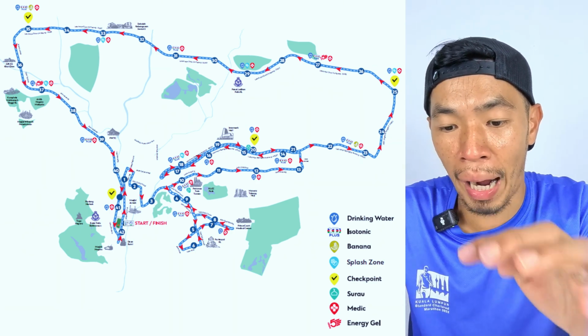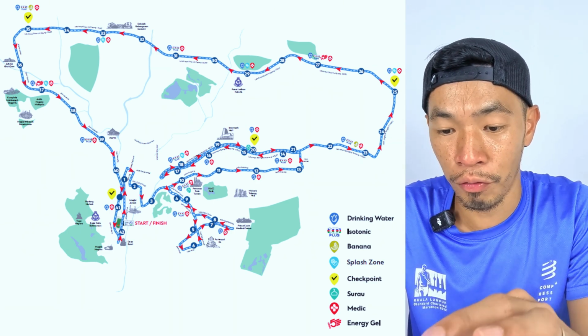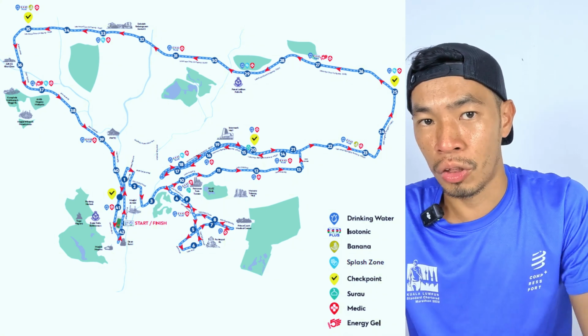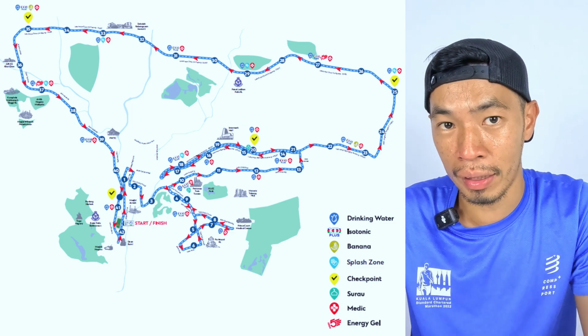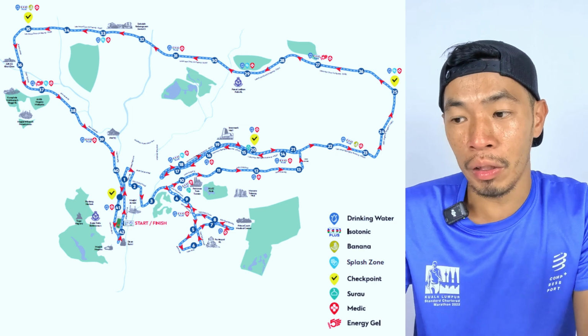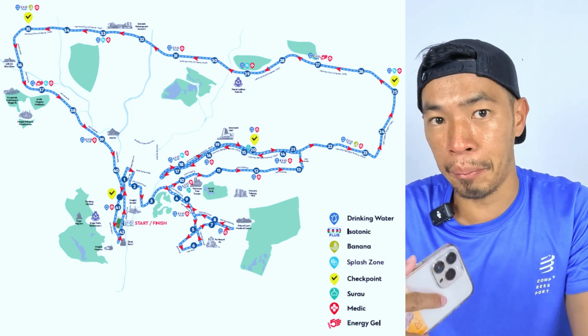So on this part, we have 1, 2, 3, 4, 5, 6 turns on this road. The road is not really that small. It's like a 3 to 4 lane car road. It's fully closed for us to run, but we need to be careful because that is the starting part of the race.